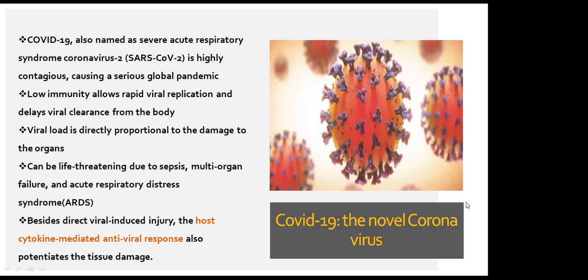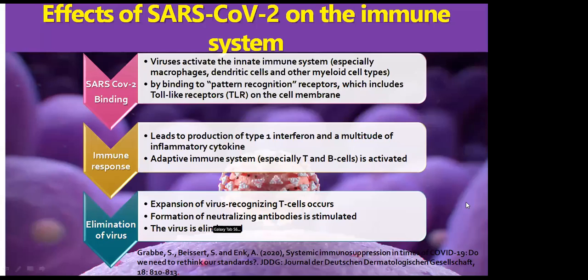Now, viral load, as we know, is directly proportional to the damage it causes to the organs, and it can lead to life threatening conditions due to sepsis, multi organ failure, and acute respiratory distress syndrome, that is ARDS. Besides the direct viral induced injury, the host cytokine mediated antiviral response also potentiates the tissue damage, which is a very important factor for the bad outcome of the disease. Before we see how the immunosuppressives are safe in the present era, we have to understand the effect of SARS-CoV-2 on the immune system of the host.